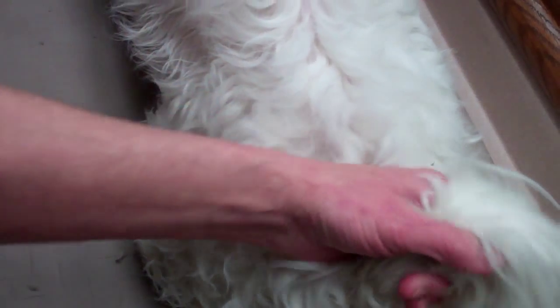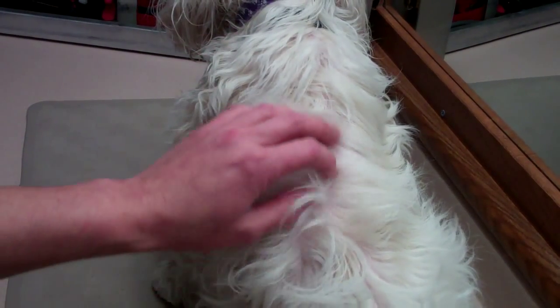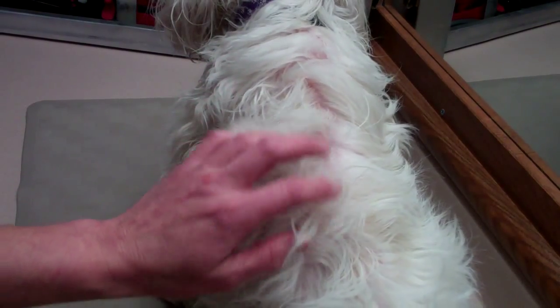His tail is gorgeous. Where's your tail? Come here, tail. His tail is really good and full, and I think that's what type of coat he had before this allergy started. He just seems so miserable now. So, we'll see how it goes.